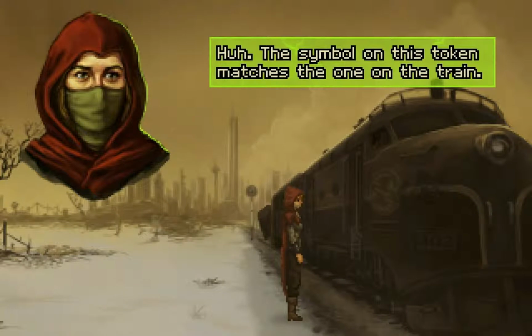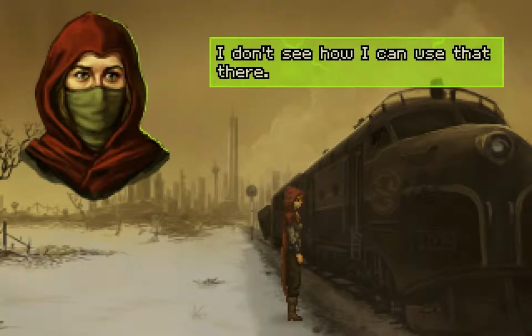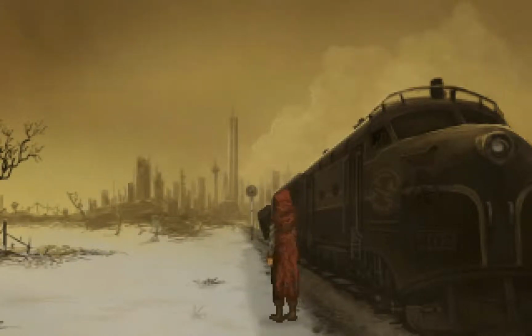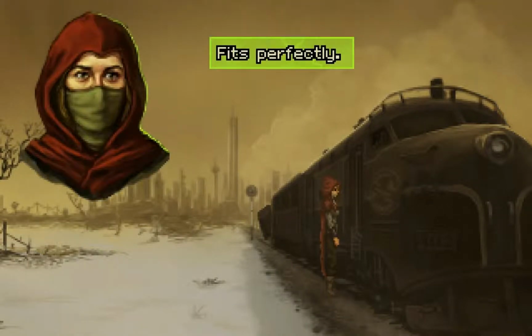Huh. The symbol on this token matches the one on the train. I don't see how I... Fits perfectly.